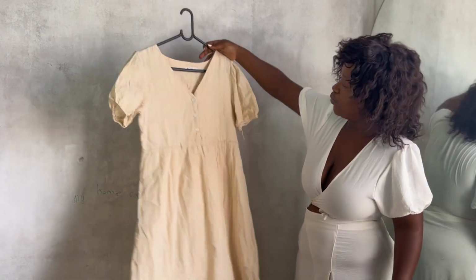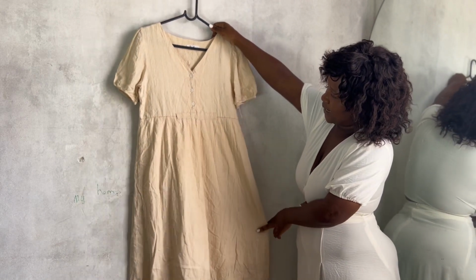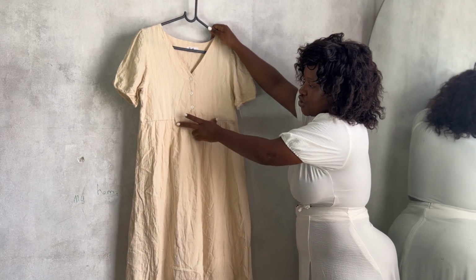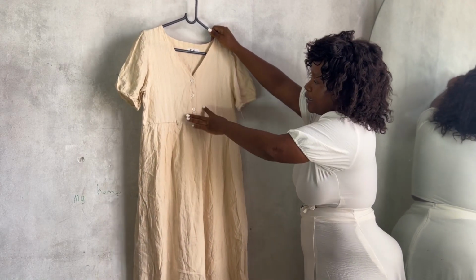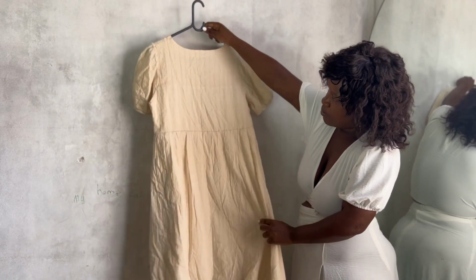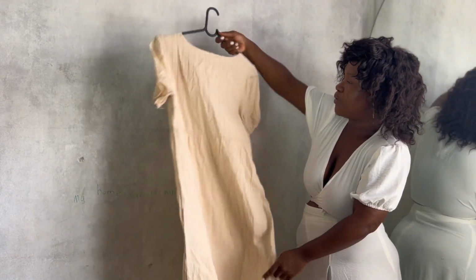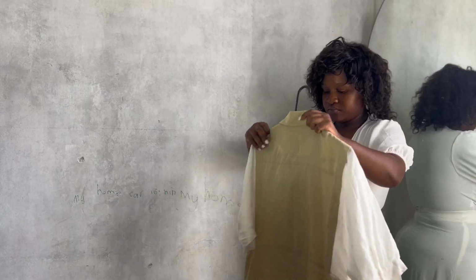Up next, we have this baby doll dress. I think this one was also supposed to come with some drawstrings that go through here. It has functional buttons, and it's just a simple dress, nothing to write home about. It is also a bit stained and will need attention while washing. I would rate this one a 9 out of 10.